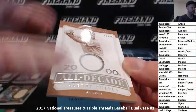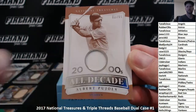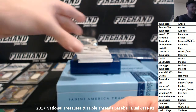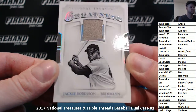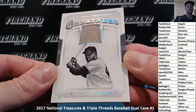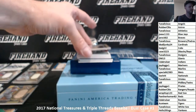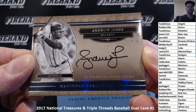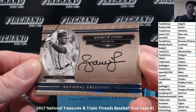Albert Pujols, All-Decade for the St. Louis Cardinals, 2 of 99. B-ball junkie. Greatness, number 5 of 5, Jackie Robinson jersey. Los Doyers, Too Delicious. And that's Jackie, huh? From greatness to the opposite of greatness, Andrew Jones. Atlanta Braves, 52 of 99. And J-Rock, 82 with the Hot Atlanta Braves.